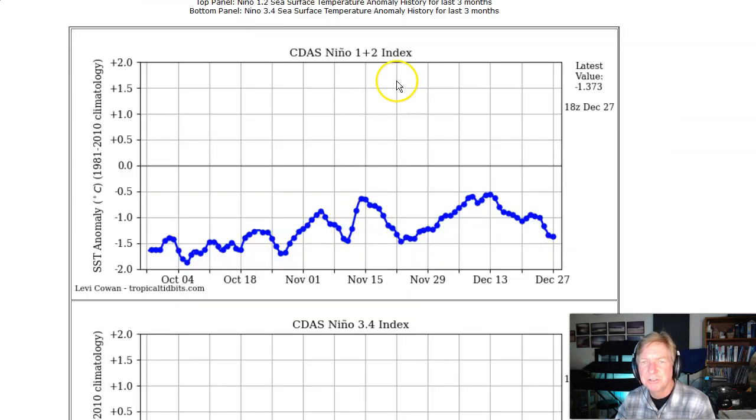The sea surface temperature trend in the Nino 1.2 region is the area right up there along Peru and the Galapagos. The temperature trend started downward around December 13th. Today we are at minus 1.373 degrees, so that's certainly not warm. But this is not the official El Nino monitoring region. Still, it gives you a hint of what's going on. This is a noisy area, and you can see it jumps around a lot. We thought we were on a warming trend here, but this is giving us some pause. If it doesn't get any colder than this, that'd be okay. But we know a bunch of easterly anomalies are coming, and we suspect those temperatures are going to drop even more.